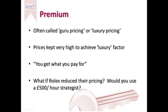Now, premium pricing, this is sometimes called guru pricing or luxury pricing, is very intelligent, and I don't know why more businesses don't use this as a strategy. It's based on this idea that people say you get what you pay for, and that's not always true. It's not always a justifiable notion, but people have that idea in their head, so we tap into that, so we keep our prices very high on the basis of we're trying to tell people it's a luxury item, so it's not cheap, but you get what you pay for, so it's worth having the luxury. And it's a very successful strategy. We're all familiar with this strategy.